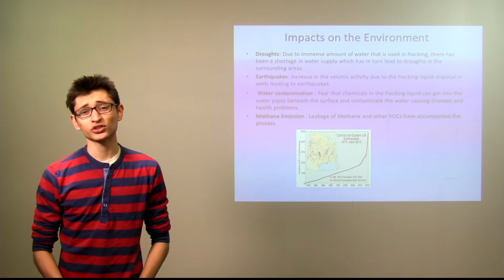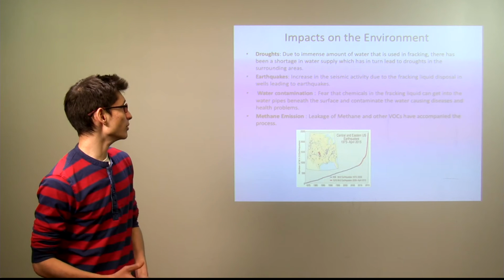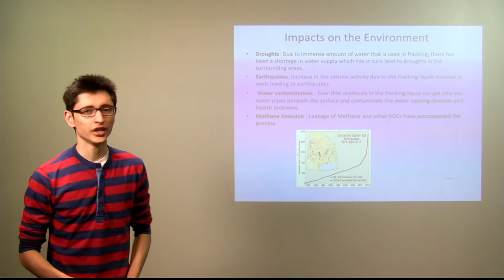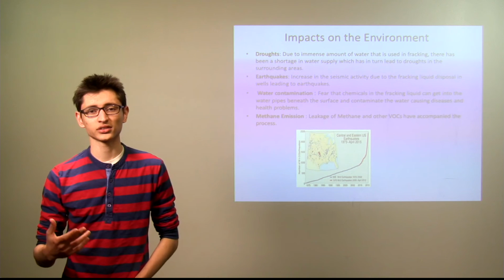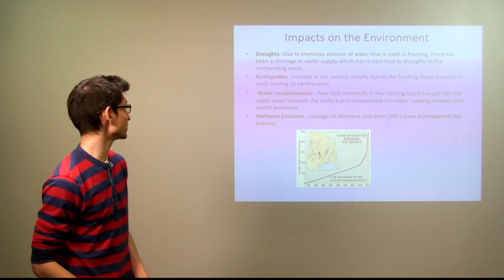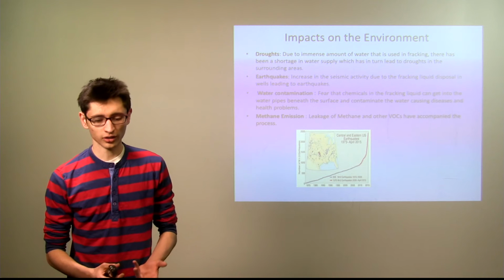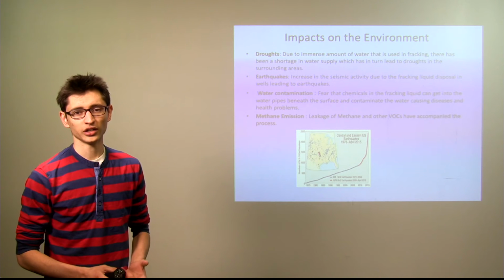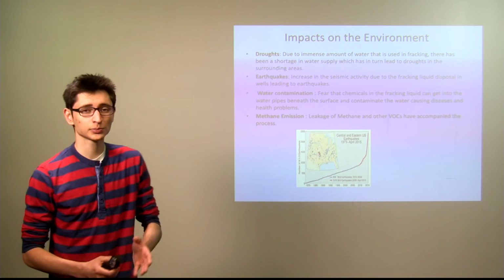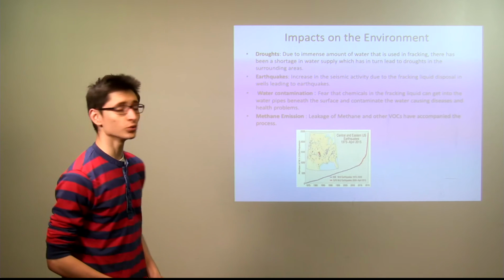There have been impacts on the environment as well because, as I mentioned before, due to the immense amount of water that is wasted in a single fracking activity, there always is a supply shortage, and this in turn leads to droughts in the surrounding areas. Also, when the wastewater is treated, it needs to be disposed of sometimes, and this disposal activity causes seismic activity, which in turn leads to earthquakes.